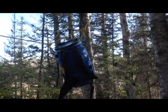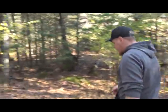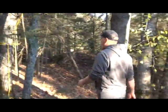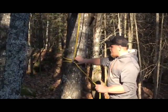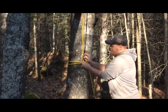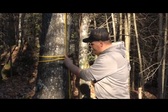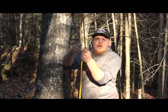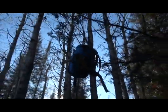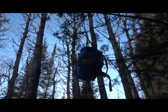Now we're going to go back to the other tree that we have the rope set up on. As you can see, the carabiner held it pretty well, but we don't want to take any chances. So we're going to do the exact same hitch on this tree as what we did on the other line. We're going to start pulling the bear bag back up. And now we're going to begin looping it back around this tree.